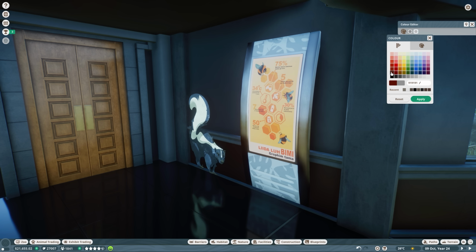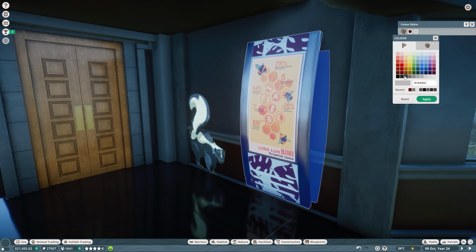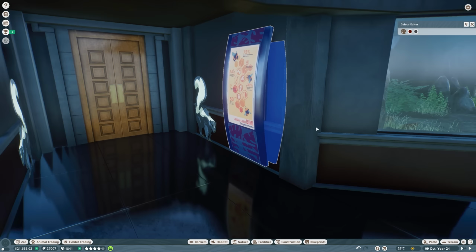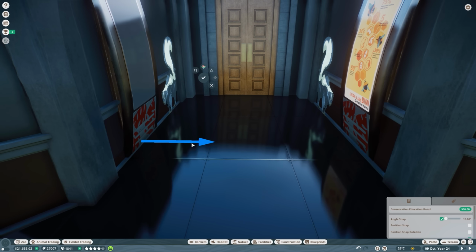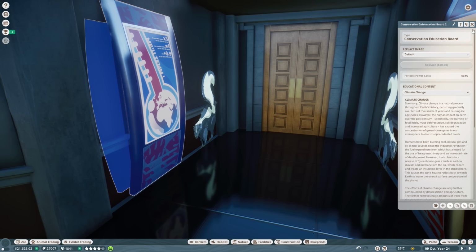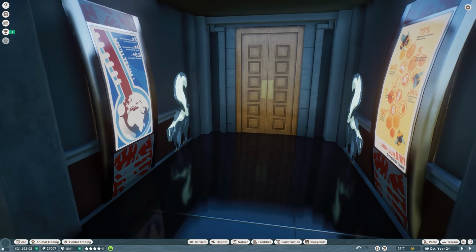Maybe we should also recolor these. So maybe just this darker red color. Is that looking well? Oh, how about that gray color? Maybe a little bit darker. Is this better? I think this is the better gray color. So now if we re-click this one and put it on the other side and rotate it, I feel like we are able to squeeze in one more. I'm not even going to check what we are going to select here as information. I feel like it doesn't matter because we don't have that many in our zoo.